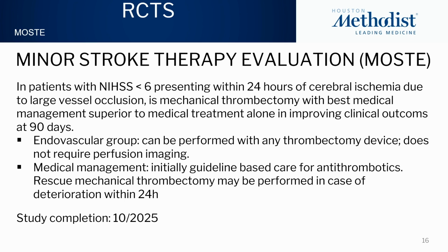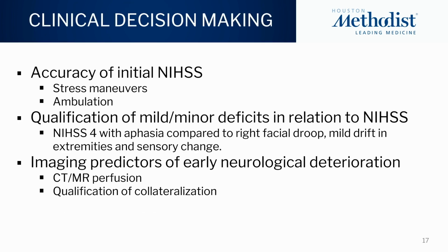And of note, although this is an extended window patient population, they do not require perfusion imaging to decide to intervene on these patients. For the medical management patients, again, guideline-based care, depending on their timing and what they merit for thrombolytics and thrombotics. But rescue thrombectomy is allowed in these patients if they have any kind of deterioration. And so how does this all impact our clinical decision-making here?